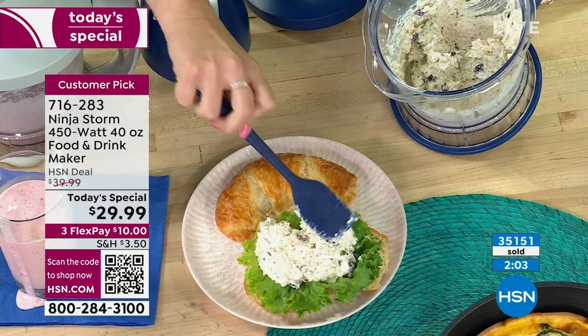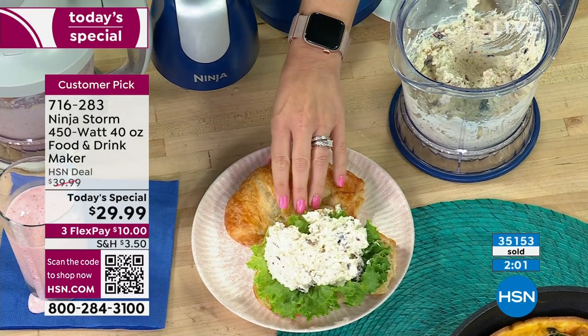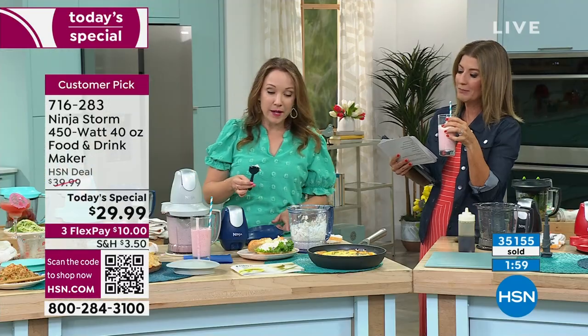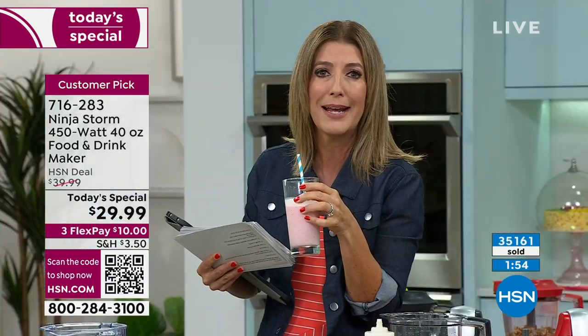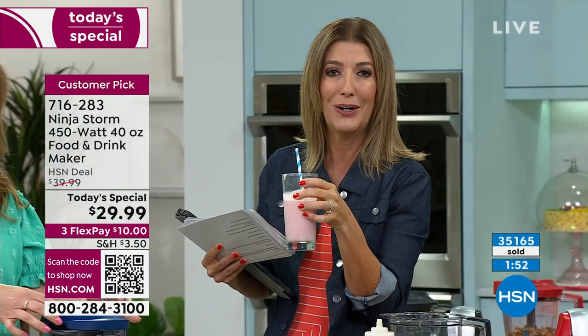Is chicken salad like the best? Yes. I love it with grapes. I love it with nuts. We have little cranberries in there, but I'm a little obsessed with chicken salad. I order it. I mean, there are entire restaurants dedicated to chicken salad. You can make it yourself at home.